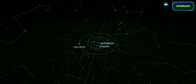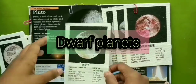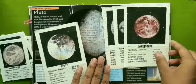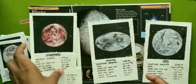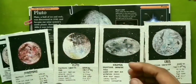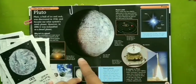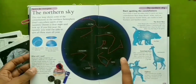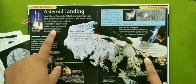Now we need to study few things about dwarf planets. There are currently 5 officially classified dwarf planets in our solar system. I have drawn only 4 of them in watercolor, namely Pluto, Haumea, Makemake and Eris. And the other one which I have not drawn is Ceres. The largest dwarf planet is either Pluto or Eris, followed by Makemake, Haumea and Ceres.